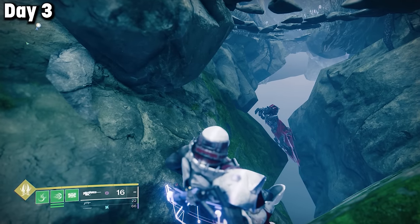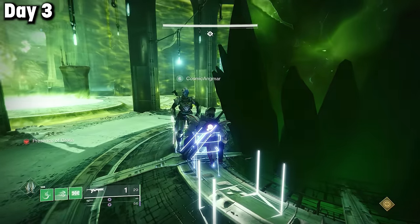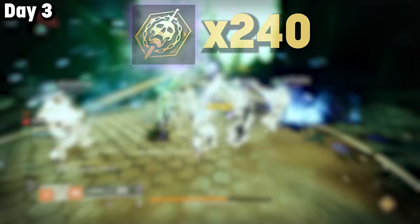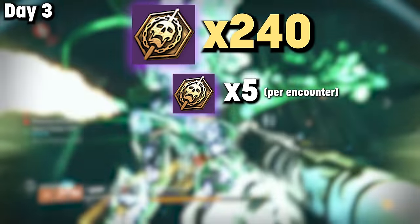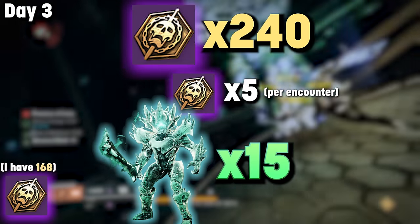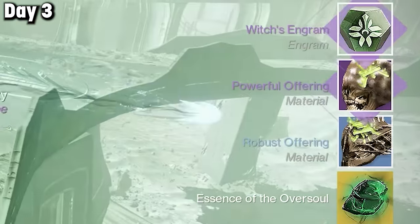It was a valiant effort, but we instead decided to get enough spoils for Always On Time. We figured the easiest way to do this would be to farm Crota, but there's another problem. I need 240 spoils for Always On Time, and since you get 5 spoils per Crota clear, this means we would have to clear Crota 15 times to afford it. Actually 16, because you don't get any spoils on your first completion of the week.